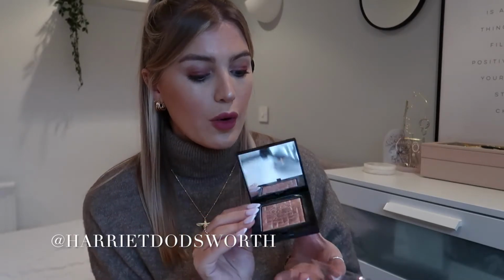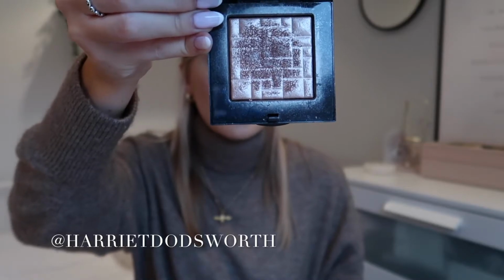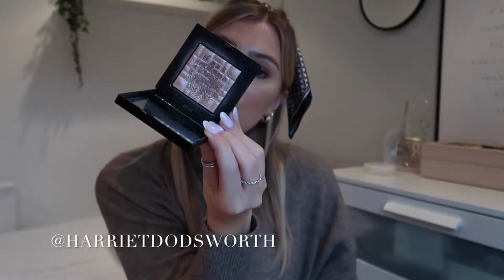Okay, and so the second Bobbi Brown product I wanted to share with you is their highlighter. Now, again, I think I'm on the blush hype, but it's in this really glowy pink. It's called Afternoon Glow, and I use this on the end of my nose. I know it sounds a bit weird, but it gives you that look like you've got a bit of a cold, but in a really rosy, nice way.